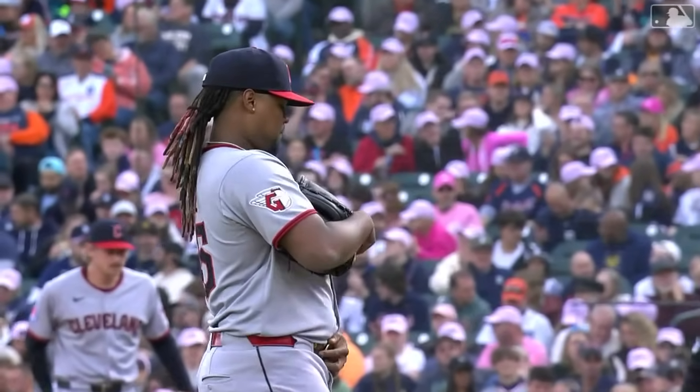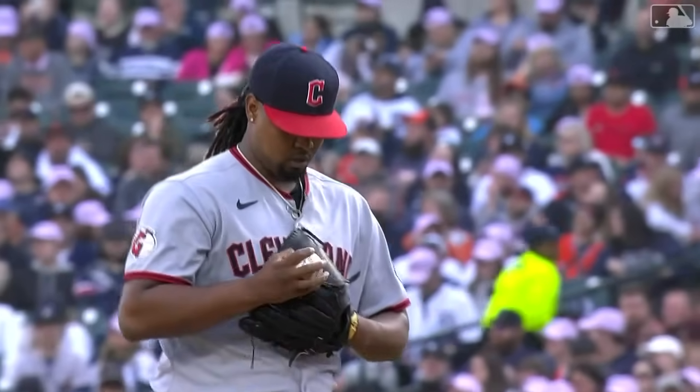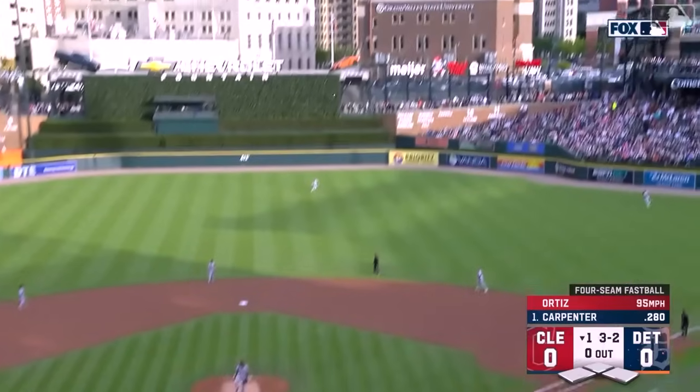He's got a low release angle. The pitch to watch is his four-seam fastball. You see it 31%. He's got the highest whiff rate on a four-seam fastball of any pitcher in baseball. That's how good it is.